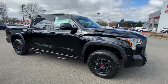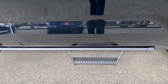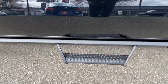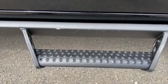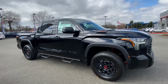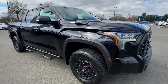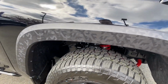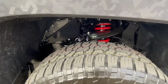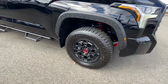Those Predator tube steps are nice. Out in the wilderness, you're hunting or fishing, you're off-roading. Look at that there. That is designed to take the mud right off your boots, and also make it so you're not slipping when you're pulling yourself up into the truck. Now this does have a 1.5 inch Fox lift on the front end of this truck to give it a more aggressive stance.